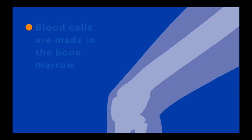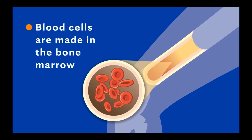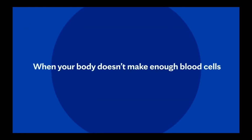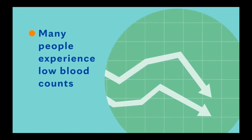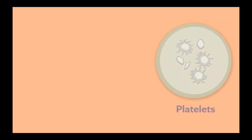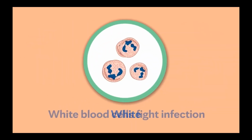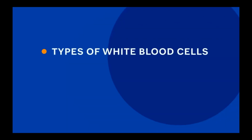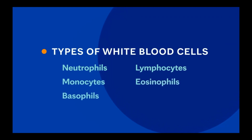Your healthcare provider will tell you which kind of cancer treatment you receive and how it may affect your blood counts. Blood cells are made in the bone marrow, which is located in the center of most bones. Some cancer treatments prevent your bone marrow from making healthy blood cells. When your body doesn't have enough blood cells, you have a low blood count. Many people experience low blood counts during their cancer treatment, which can affect all three types of blood cells found in your blood. White blood cells detect and fight infections. There are several types of white blood cells, including neutrophils, lymphocytes, monocytes, eosinophils, and basophils.